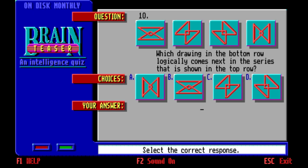I hope. Which drawing in the bottom row logically comes next in the series that is shown in the top row? Now, see, it could be either C or D, depending on what pattern you want to make. I could actually make a case for B. I say that based on, you have the first image, clockwise 45, counterclockwise 90 for the next one. Clockwise 45. You meant counterclockwise 45 for that first one. Oh, so I did. Okay, let me redo that.